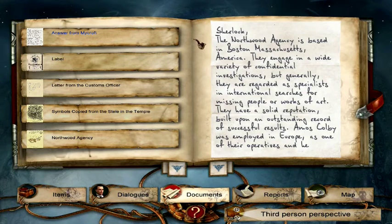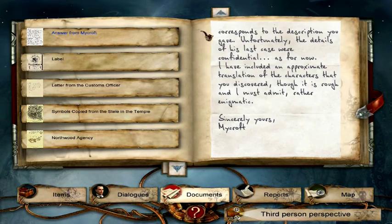Sherlock, the Northwood Agency is based in Boston, Massachusetts, America. They engage in a wide variety of confidential investigations, but generally they are regarded as specialists in international searches for missing people or works of art. They have a solid reputation built upon an outstanding record of successful results. Amos Colby was employed in Europe as one of their operatives, and he corresponds to the description you gave. Unfortunately, the details of his last case were confidential, as for now. I have included an approximate translation of the characters that you discovered, though it is rough, and I must admit, rather enigmatic. Sincerely yours, Mycroft.